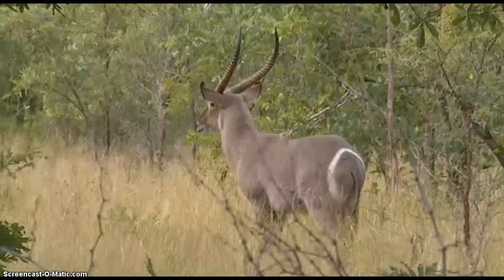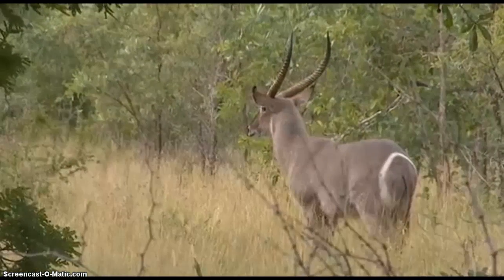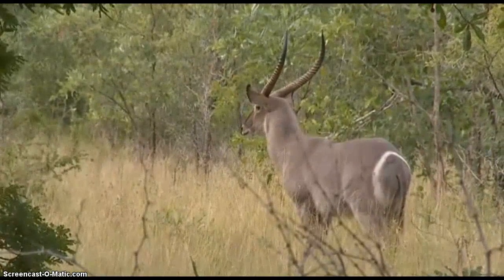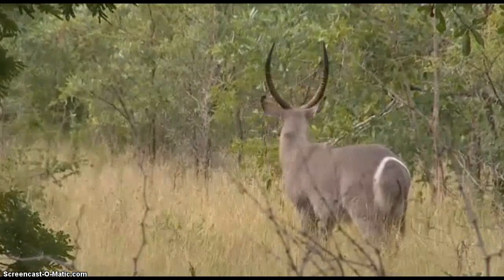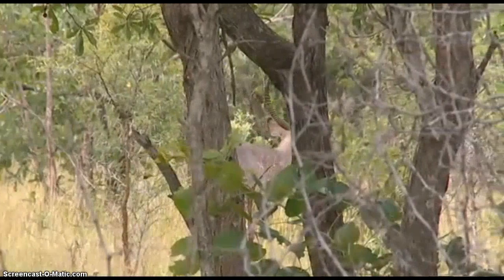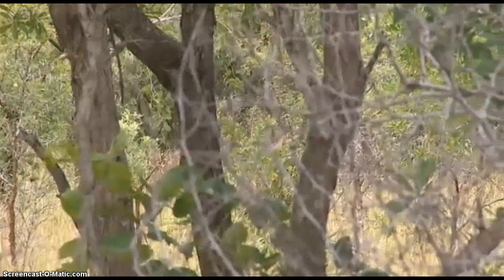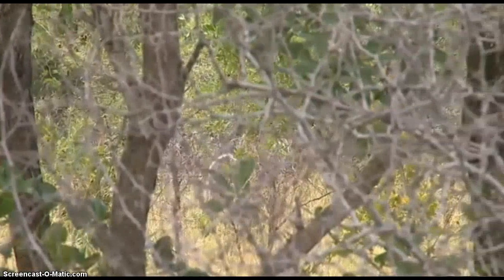Dropped his back, so that's why I think he's taking it easy, and that's obviously why he survived this long. His horns are huge, because he's just checked everything out. Size-wise, they're probably about the same size as a female kudu, but just that little bit wider.